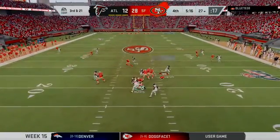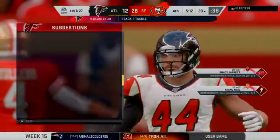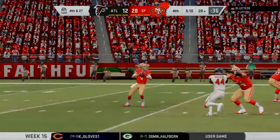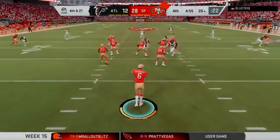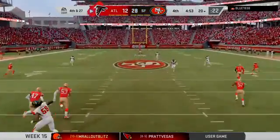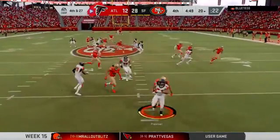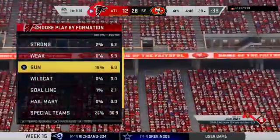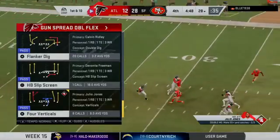Now on 3rd and long, they'll look to throw. Oh, the pressure too great, and he goes down once more. Vic Beasley in there to get him, and that is sack number 6 now for him on the year. Here comes the 49ers punter now. Always a good sign when your first punt comes in the 4th quarter. Officially, that'll go as a 52-yard punt. Not too shabby. And the Falcons will be taking over 1st and 10.